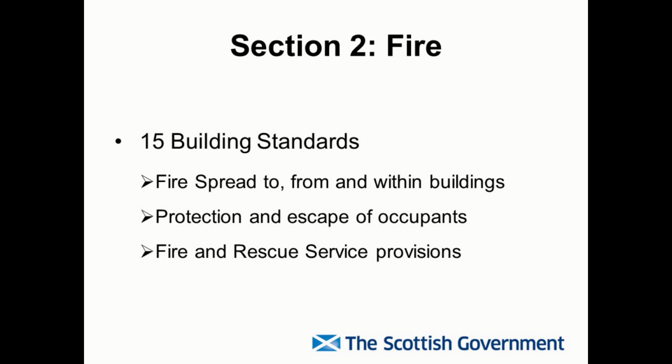We aren't really concerned with property protection, other than in schools where automatic fire suppression systems are required to try and stop disgruntled individuals burning down their local school. I should also point out that we do think of firefighters in buildings as people, and so we have standards to cover their welfare as well. So to allow the occupants time to escape and to give firefighters time to tackle the fire, building standards expect fire spread to, from and within the building to be limited.